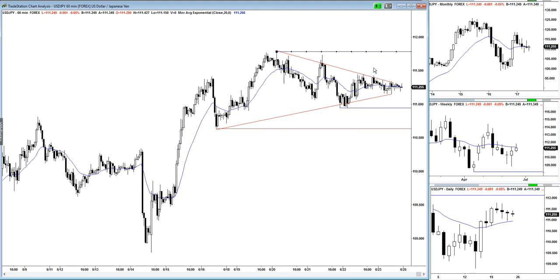I see it as kind of one of 2 ways. I think we're either going to test this low, fall below here, then test up, or I think we're going to go up to here, form a double top, and test down. Now, if we go up first, form a double top, we could easily get something like this, or even possibly something like this.